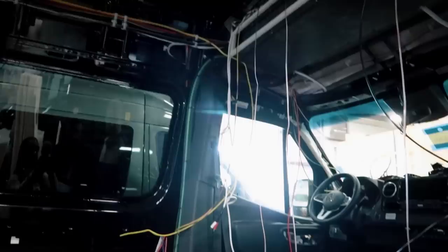Okay, so if you want to look at the wiring in here, it's very organized. As you see here, we've got tons of clips. The clips are everywhere you go to help decrease the noise value and reduce rubbing. That's very organized, actually.